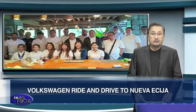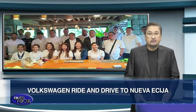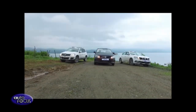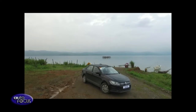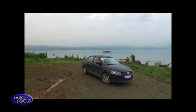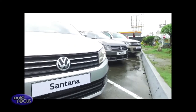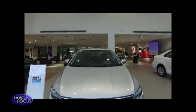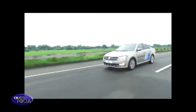And finally, as Volkswagen Philippines recently overhauled its model lineup, the German marque held its Ride and Drive Experience 2018, a Filipiniana-themed lifestyle tour of Pampanga, Nueva Ecija, and Bulacan, showcasing their all-new Santana, La Vida, and Tiguan from August 20 to 22, 2018. The all-new Santana is powered by a 1.4-liter multi-point injection, four-cylinder gasoline engine mated to a five-speed manual transmission, while the La Vida is equipped with a 1.4-liter turbocharged stratified injection four-cylinder gasoline engine with 130 PS of power at 5,000 RPM.